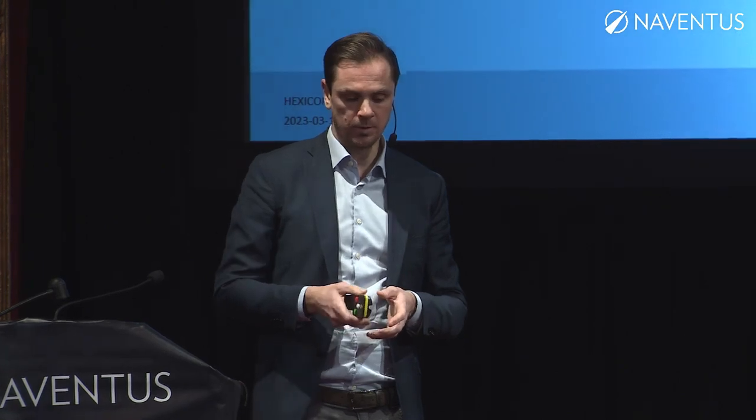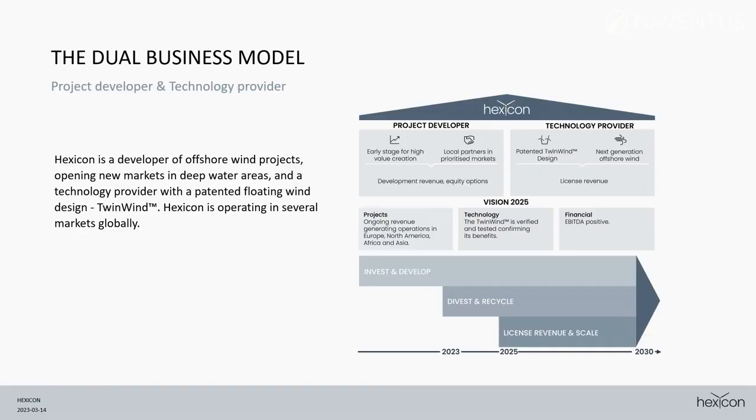As shown here on the bottom of this figure, we've split our journey in 3 stages. The first one to mainly invest, to grow. A second where we're not stopping investing, but we're also recycling capital through divestments of projects. And then the last and final stage, where we do all of them still, but we also have a proven technology, so we can have that used and also gain license fees. The project development part is a revenue that is shorter term, that can create a profitable company, but the truly scalable part of the journey is when the technology is also verified.